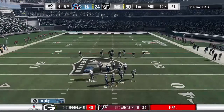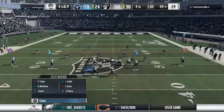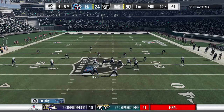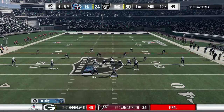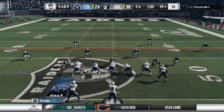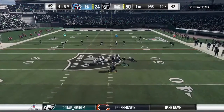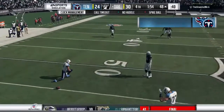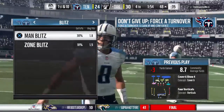Game on the line, season on the line. They're going for it here on 4th down. As expected, they're going for it to keep the drive alive. Buying time, and he can't get a throw away. He's taken down. Lamar Houston able to get him for a loss of about 3.